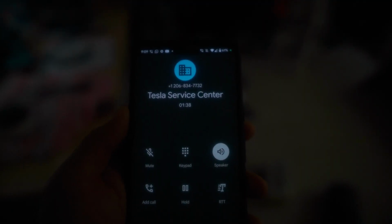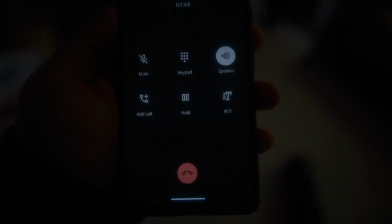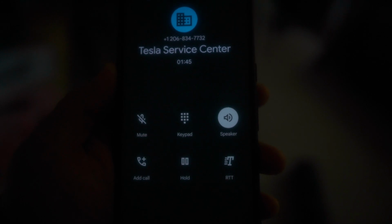Please remember: the day before delivery, you get a call explaining what to bring to the delivery appointment and some other details, mainly about paperwork and payment.